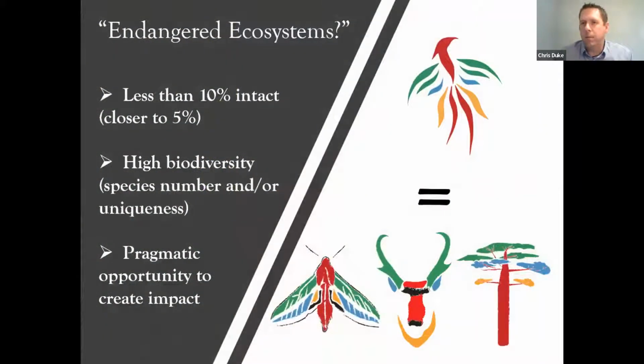So how do we define these things? Because they seem very disparate at first glance. You've got two prairies and a rainforest. How do we get there? We have three central criteria that we use to define our flagship projects.